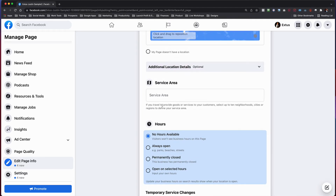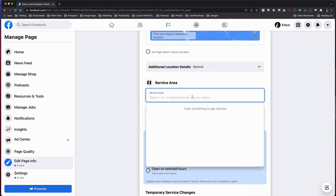Service areas, that's if you travel to provide goods or services to your customers. You can select up to 10 neighborhoods, cities, and regions to define your service area. So if you have a food truck or some type of delivery service, you could just click here and then type the neighborhoods or regions in there.